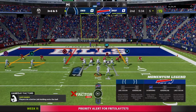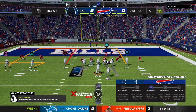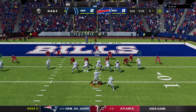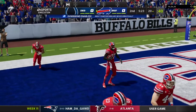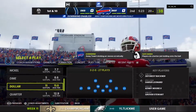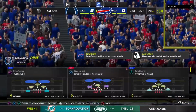Already a pair of 3rd down conversions for them on this drive, but right now they need 5 yards on this 3rd down try. Throwing now is Wentz. And it'll be intercepted. Tre'Davious White with a pick. And the Bills are going to take possession here. It's a touchback, and they'll take over at the 20-yard line.